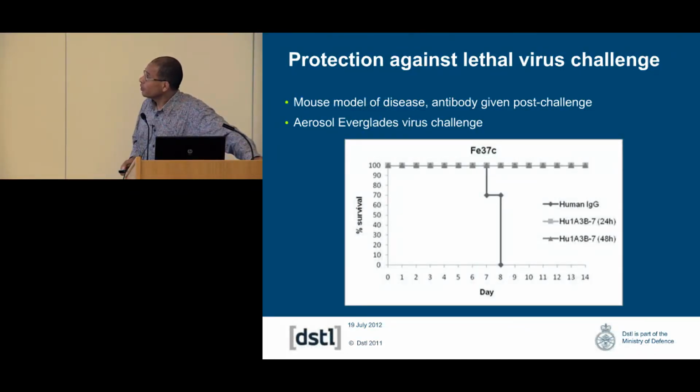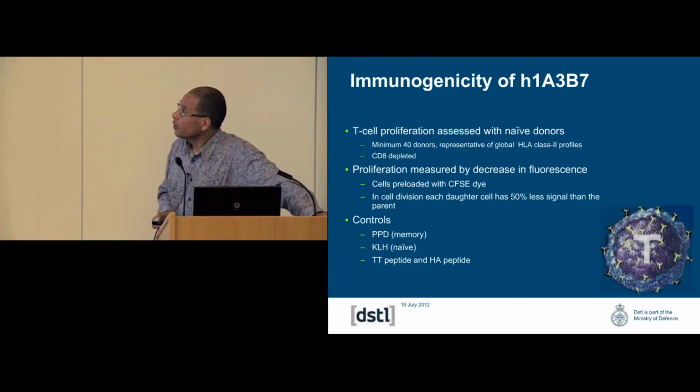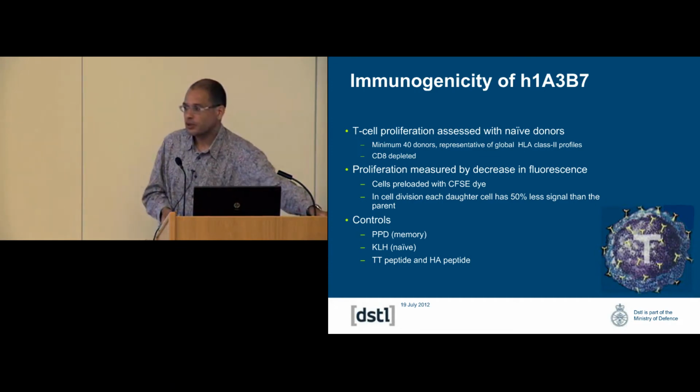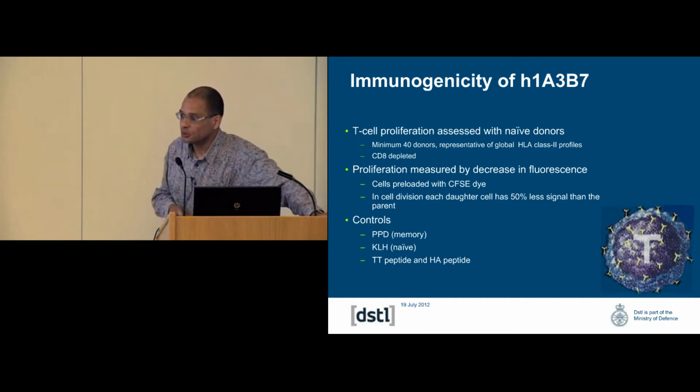If we go on to Everglades virus, again, the same story. The control human IgG, all the mice are dead by day 8, and whether 24 hours or 48 hours post-challenge, all of these animals are surviving. And that, for us, was as good as we really could have expected it to be. If we go on now, there we have efficacy, and we need to go on to the potential for adverse events. I don't know how I'm doing for time, Jeremy, because I haven't been watching. Okay.